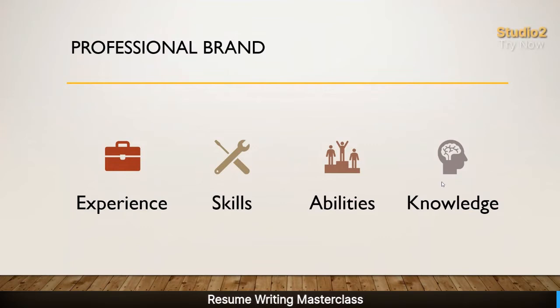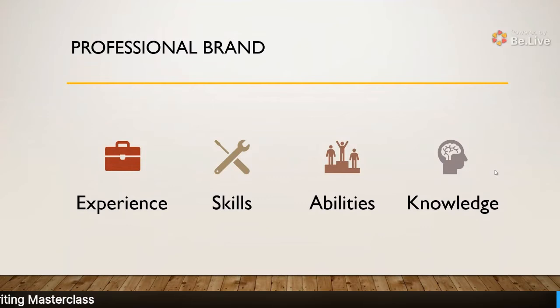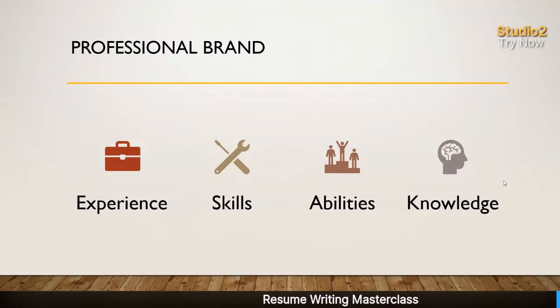And if you've got everything that the hiring manager is looking for because you really understand who you are professionally, you might be that unicorn candidate, right? That candidate that just has the best of everything. And that's what we want to make sure that we do when we write our resume and we start our job search and we create all these other materials that go along with that.